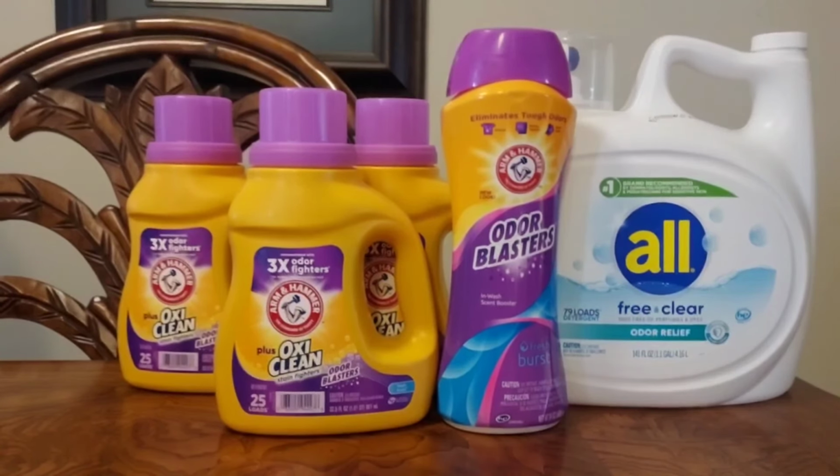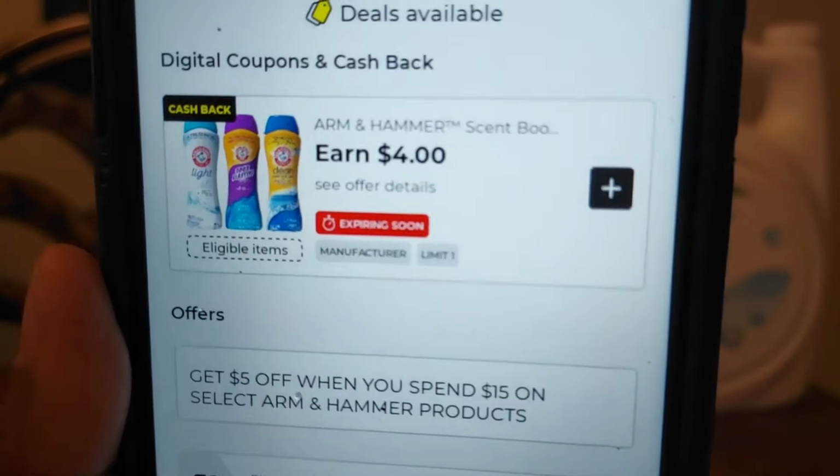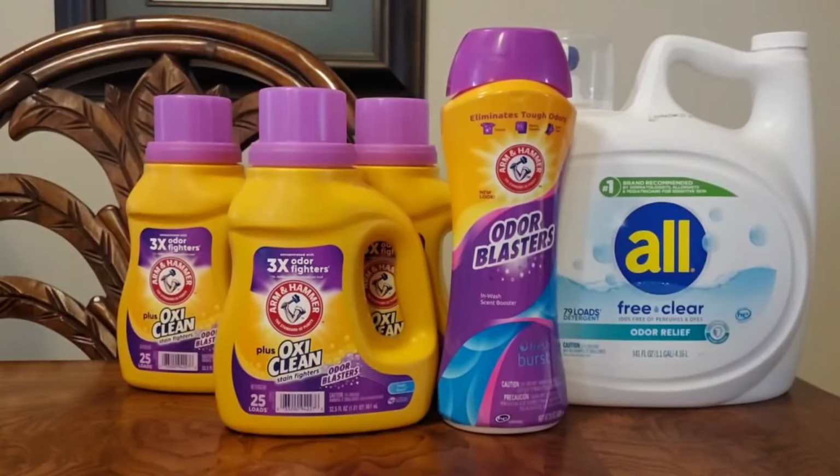Then I also grabbed those odor blasters. The odor blasters are $6. To me, that's an excellent deal because guess what? When you scan them into the DG app, DG is giving you $4 cash back. But just be mindful that it is expiring soon.